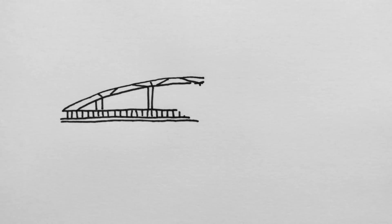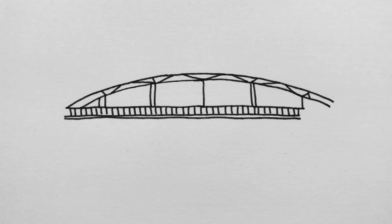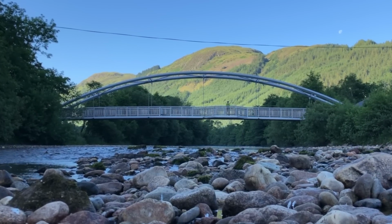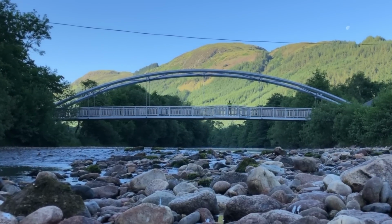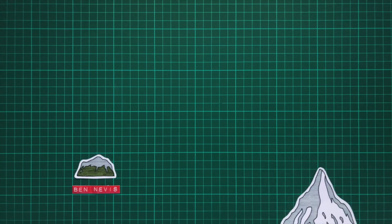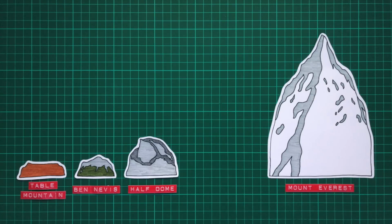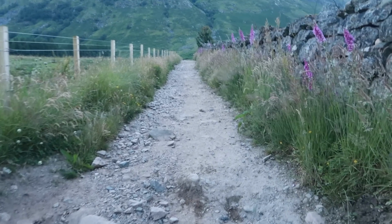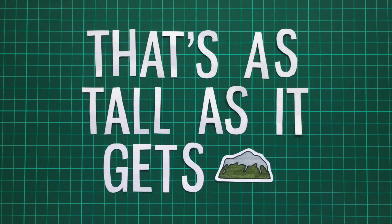For the many thousands of adventurers who make the climb each year, it's this bridge over the River Nevis that marks the very start of the journey to summit the UK's tallest mountain, Ben Nevis. At 1,345 metres, it's not exactly Everest, and it's not even especially tall by international standards, but here on the relatively flat British Isles, that's as tall as it gets.